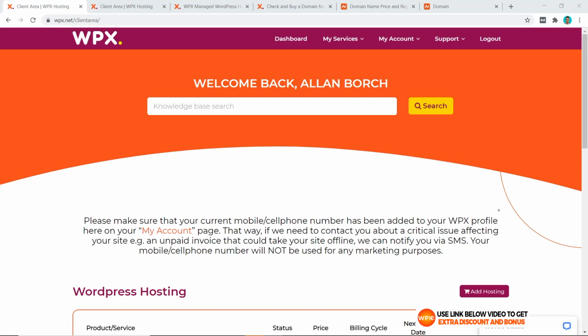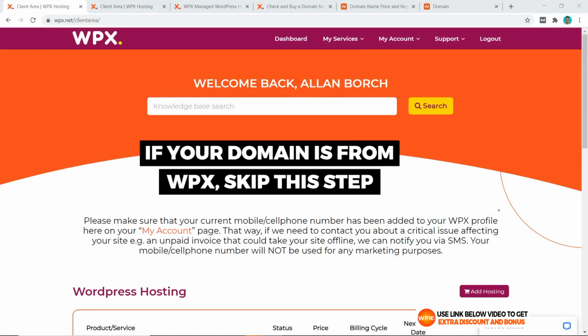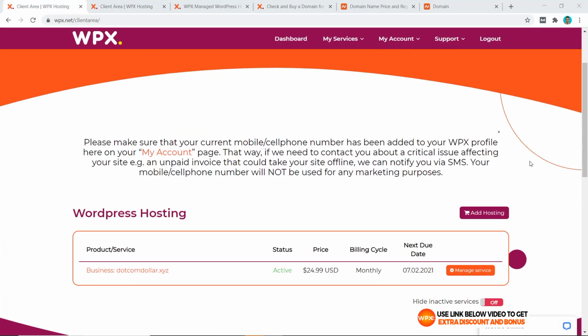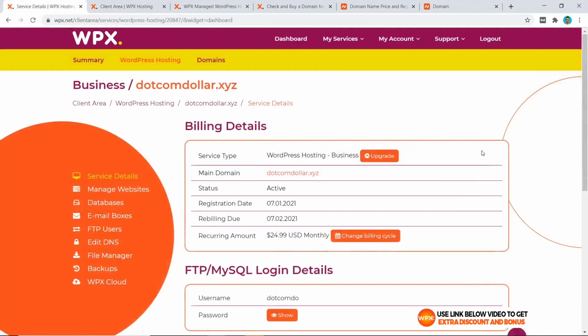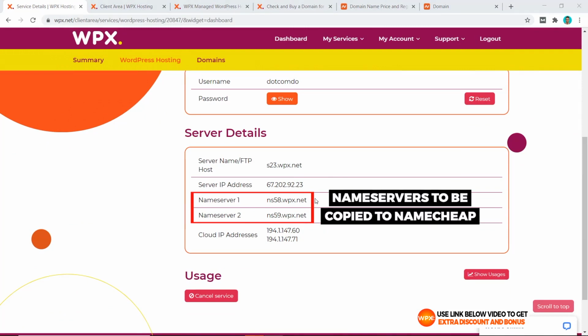Once your payment is confirmed, it'll lead you to the backend dashboard, which will look like this. The next step is to connect our domain name from Namecheap to WPX Hosting's account. But if you bought your domain name from WPX, you can skip this step and go to the next step. Anyway, to do this, we would scroll down and click on Manage Service. Then we scroll down again until we see name server 1 and name server 2. This is what we will need to copy over into our Namecheap account.